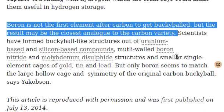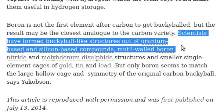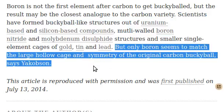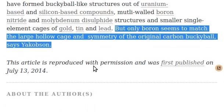Boron is not the first element after carbon to get buckyballed, but the result may be the closest analog to the carbon variety. Scientists have formed buckyball-like structures out of uranium-based and silicon-based compounds, multiwalled boron nitride and molybdenum disulfide structures, and smaller single-element cages of gold, tin and lead. "But only boron seems to match the large hollow cage and symmetry of the original carbon buckyball," says Jakobson.